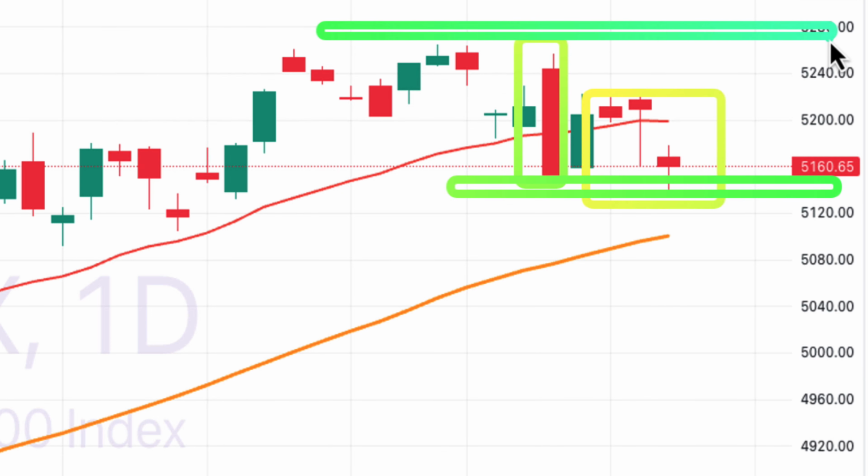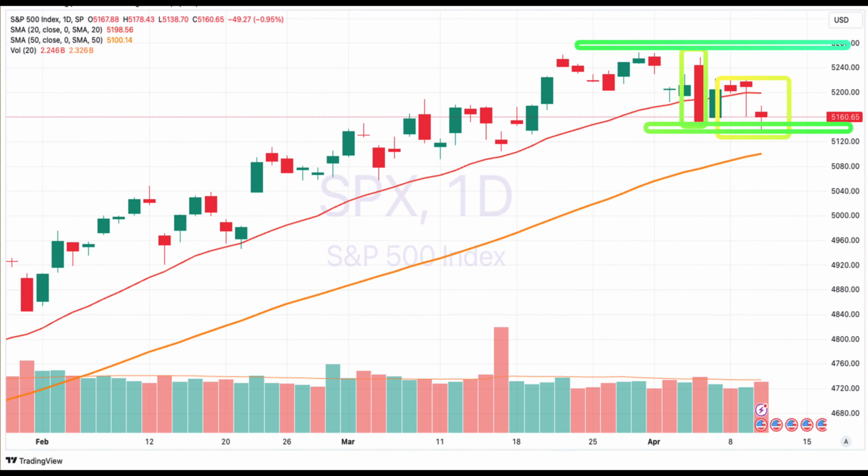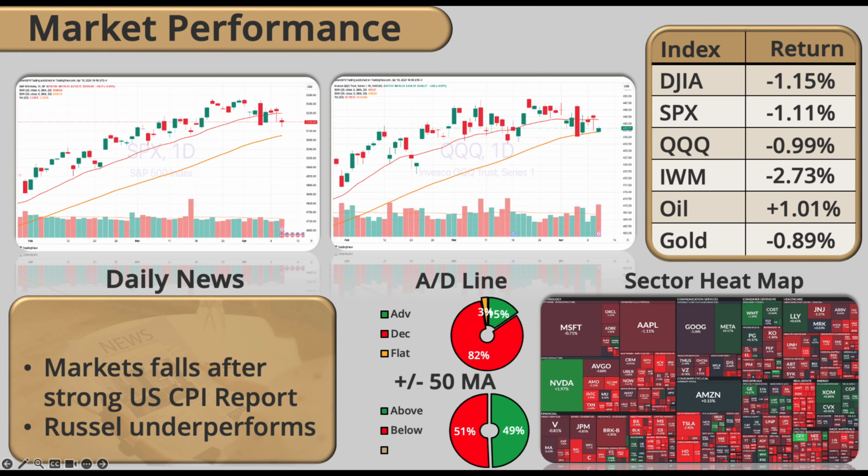So I think in the next week or so, we really have to pay attention to what the broader markets are doing along with what the bond yields are doing, because they will have some sort of effect on each other. So those are things to look out for in the next couple of weeks. I think we have to be a little bit more cautious.